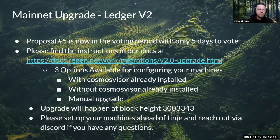Okay, so mainnet upgrade. Let's talk about that. Proposal number 5 is now in the voting period, and there's only 5 days to vote. So get out there, vote, vote, vote. Please do it if you haven't done so yet. It's really important. I think that, with a public chain with decentralization, it's our chain.